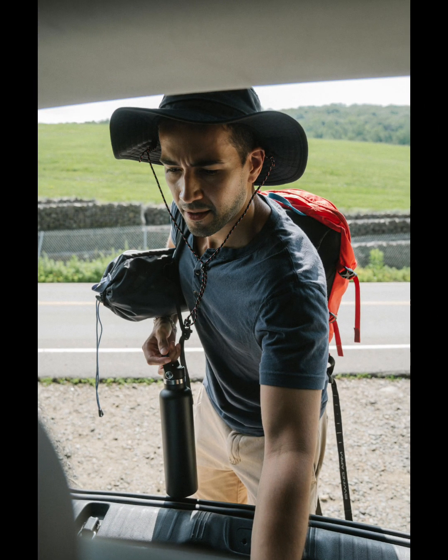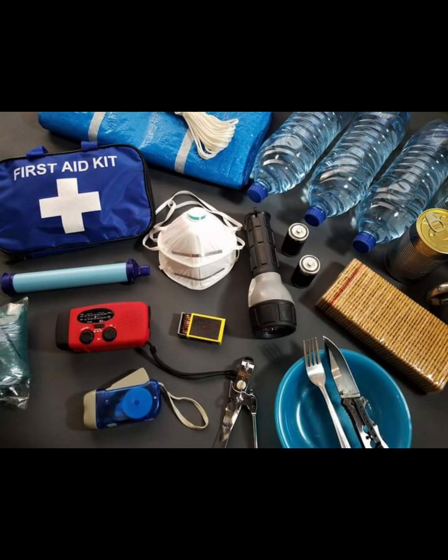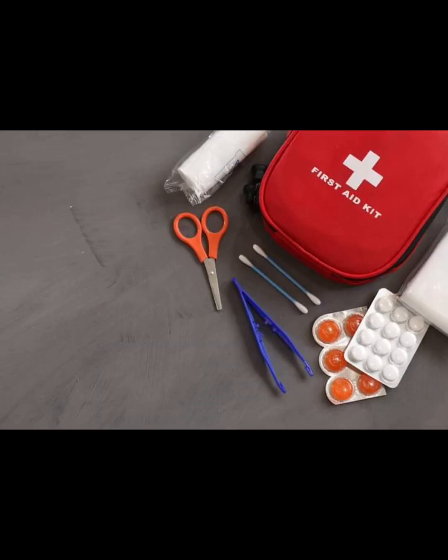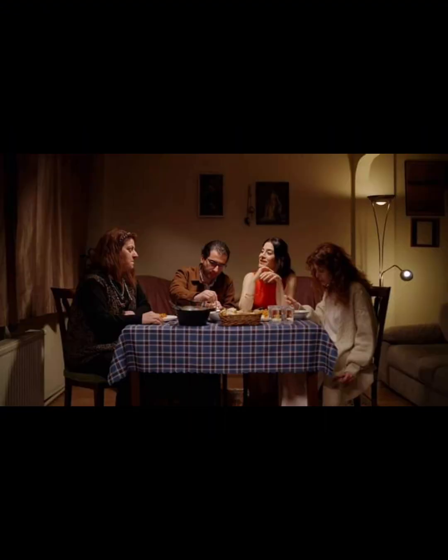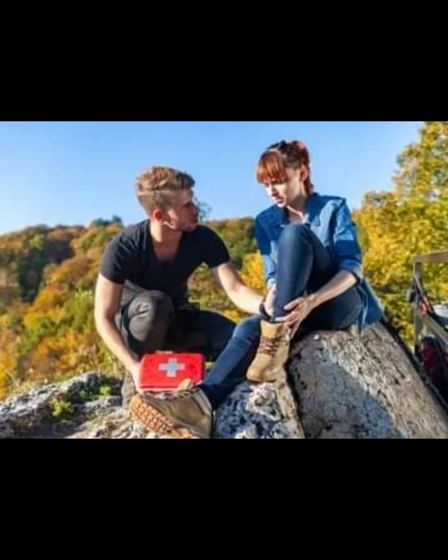Emergencies can happen anytime, anywhere. That's why it's crucial to have a reliable emergency kit. Today I'm going to show you one of my top picks, the Johnson & Johnson All-Purpose First Aid Kit. It's got everything you need to handle minor injuries and keep you safe.